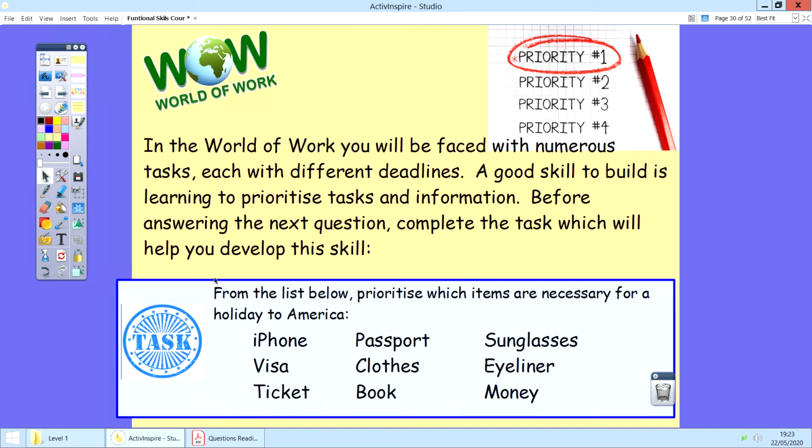So this is a task. It's nothing to do with the exam. It's just something to help you build up these skills. So from the list below, prioritize which items are necessary for a holiday to America. And we've got iPhone, visa, ticket, passport, clothes, book, sunglasses, eyeliner, money.